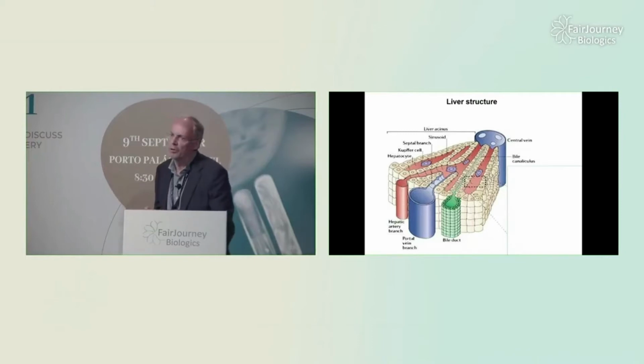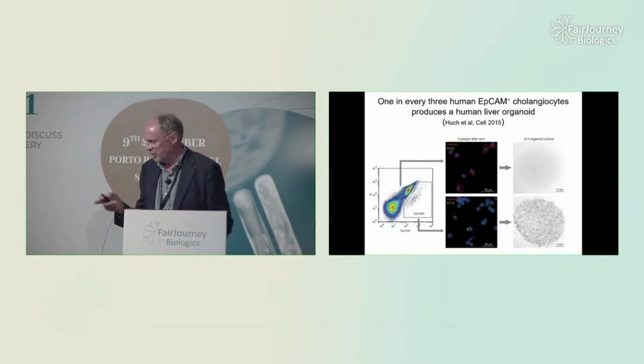Now, the liver is the most regenerative organ of our body after damage. You can chronically damage the liver by toxins or by viruses. Then the cholangiocytes become oval cells, and they're really like stem cells briefly, and they can make both cell types. So that's the cholangiocytes. And the other way, first I'll show this.